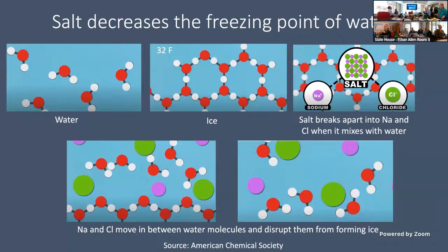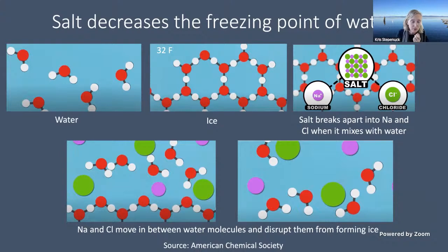And just a little bit of how salt works to reduce the freezing point of water. There's a great video from the American Chemical Society that I just took screenshots from here. So if you start at the top left, you've got these little Mickey Mouse water molecules with your hydrogen and your oxygens. And normally in liquid water, they're floating around. When water forms ice, they form bonds between those molecules. And what we want to do with our salt is we toss the salt into the water.